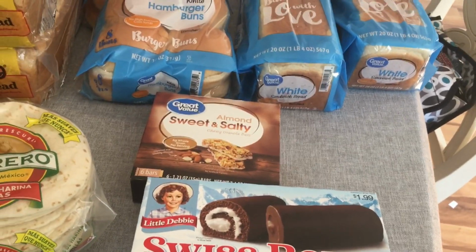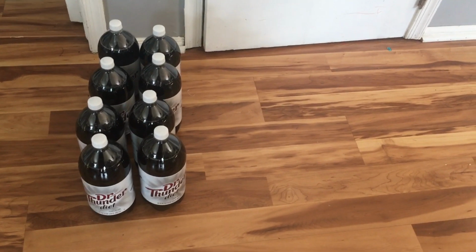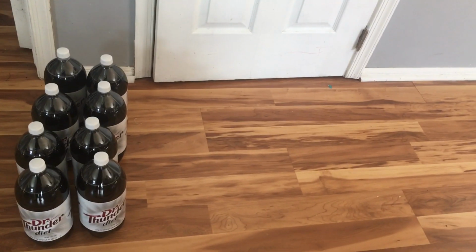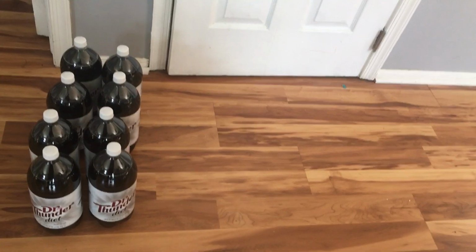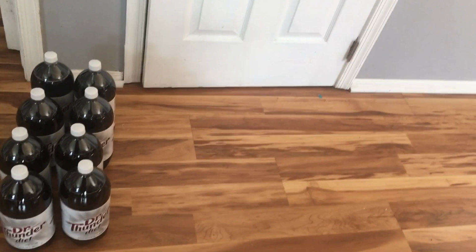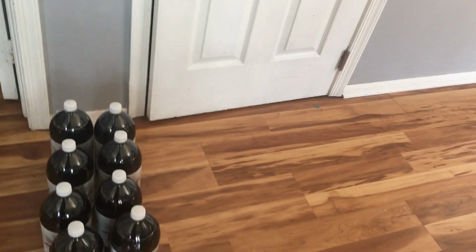And that's about it. The only other thing I did get, let me show you, I did get my husband his Dr. Thunder. He loves these, so I wanted to make sure. Now this is one of the things that sometimes when I stock up, we go through it a little quicker. So I usually don't buy more than a week's worth, but considering I didn't want to have to go to the store, I figured I'd get some more, and maybe they'll last, but if not, it's not something we need, so I did get those.